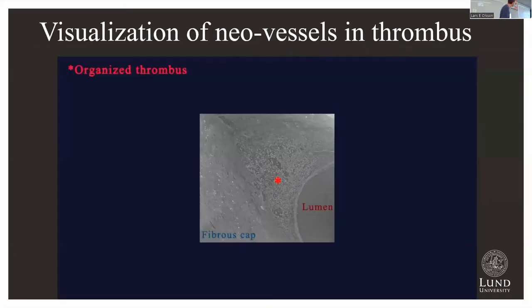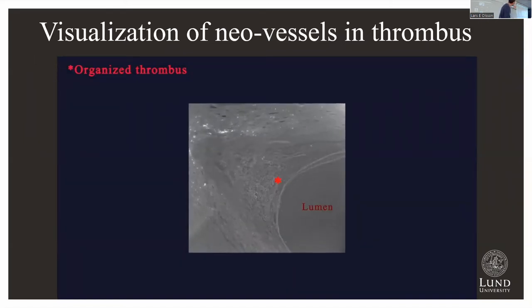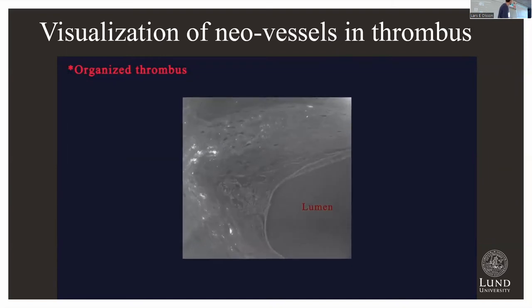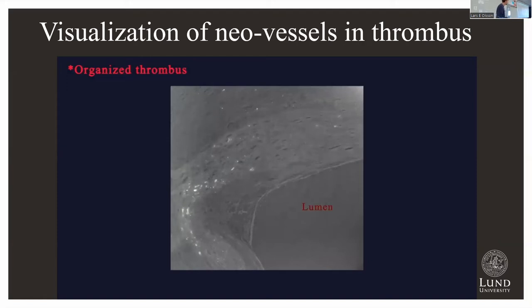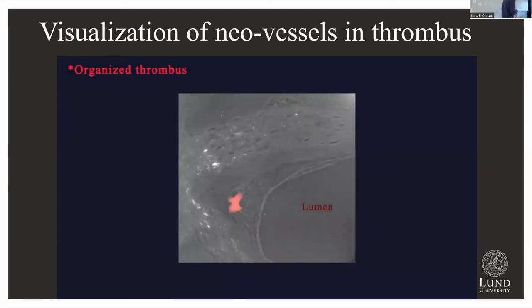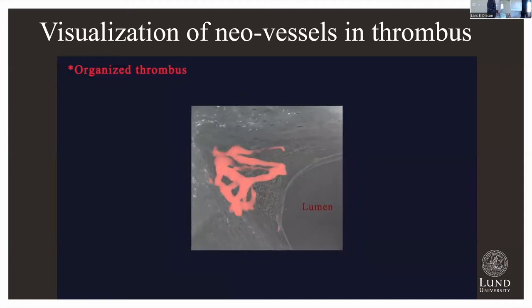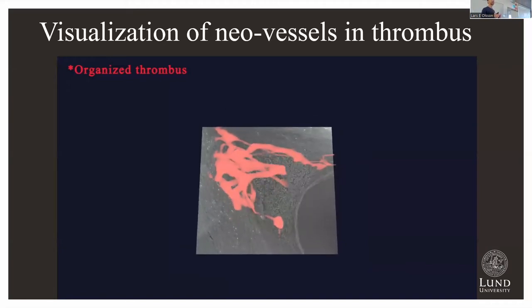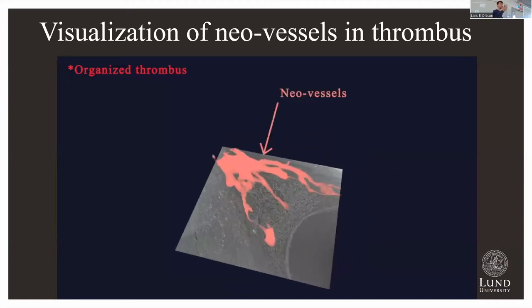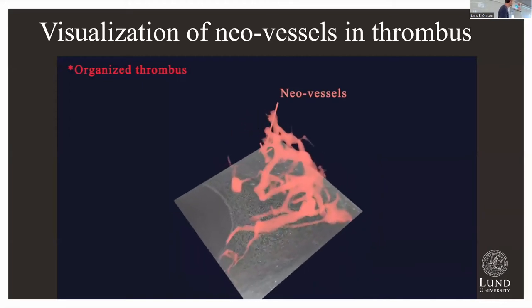As I said, I have another example of neovessels. So again, this is the corner here of the thrombus. And inside here, we can see lots of different structures. There's many different necrosis and God knows what, and there's also a region here where there has been new vessels forming, so we can segment out these new vessels and image them, and we can then get an idea of where the vessels come from and where they go to, something that's completely impossible to see with just 2D slicing. And this was done without any staining of the sample.